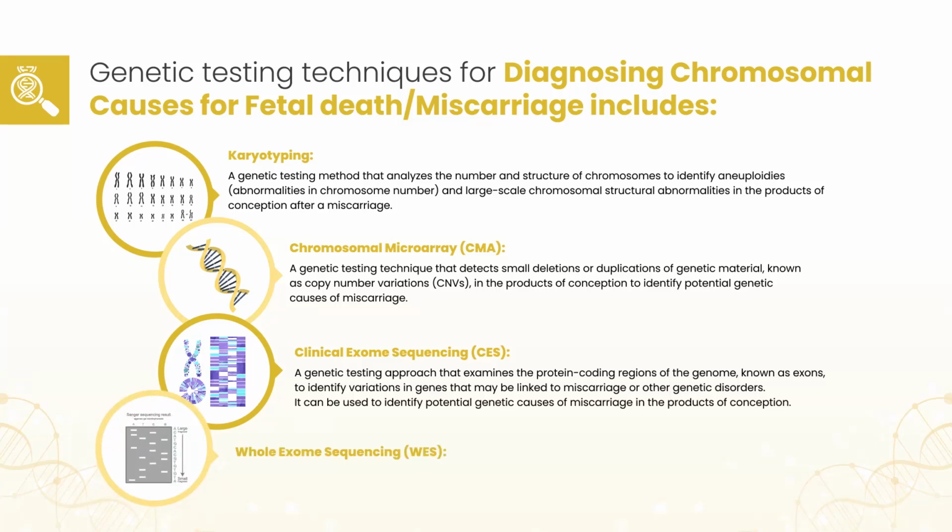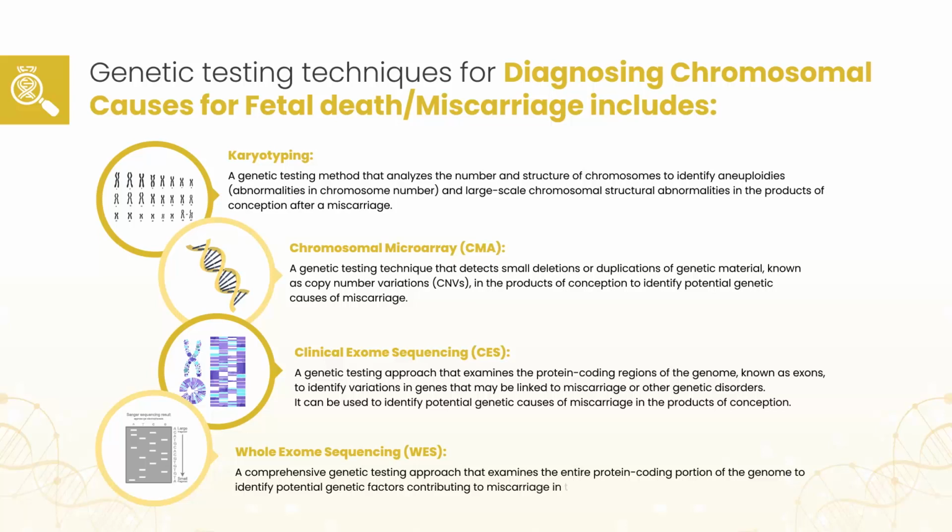Whole exome sequencing, WES. A comprehensive genetic testing approach that examines the entire protein coding portion of the genome to identify potential genetic factors contributing to miscarriage in the products of conception.